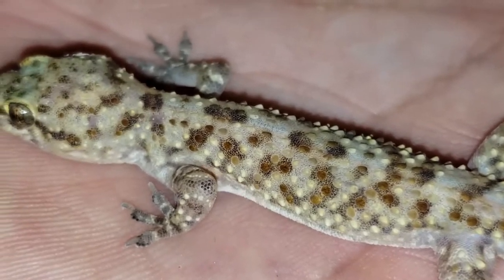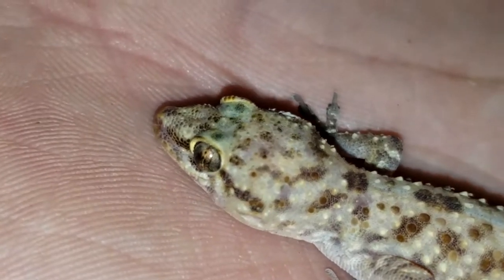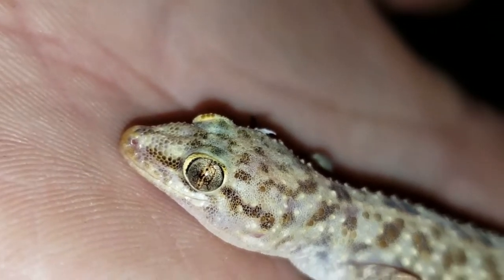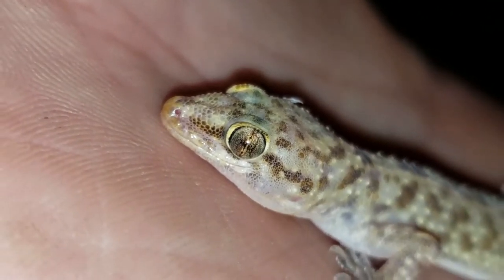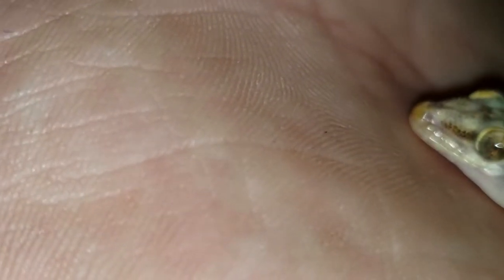Panning across his body here, you can really see those beautiful colors and patterns and bumps that give these lizards their characteristic look. And now you got that drop-dead gorgeous golden eye coming right into focus, such a prominent part of the visual that makes them what they are.